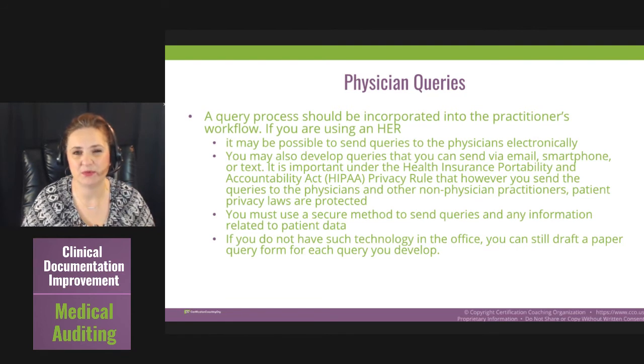But even if you send that provider a text, remember it has to be tracked, right? You may use a secure method to send it related to the patient's data. And if you don't have the technology in your office to do that, then you need to come up with a physical draft letter.